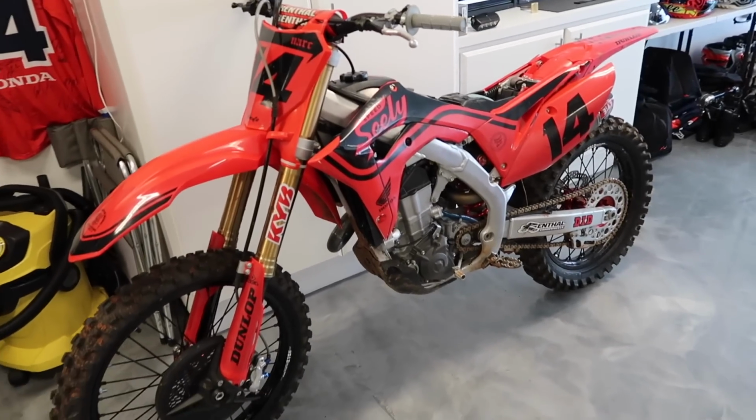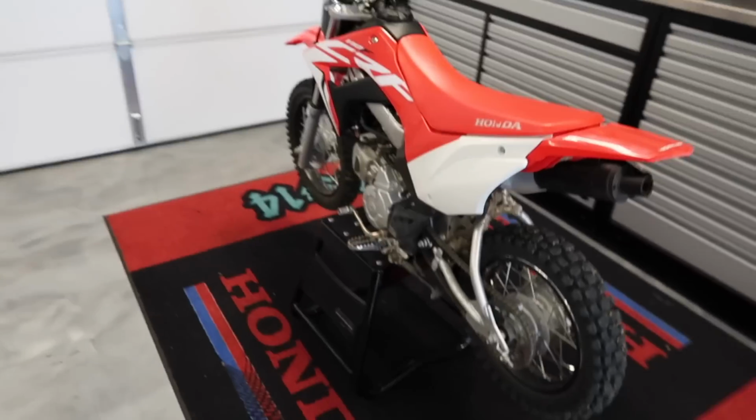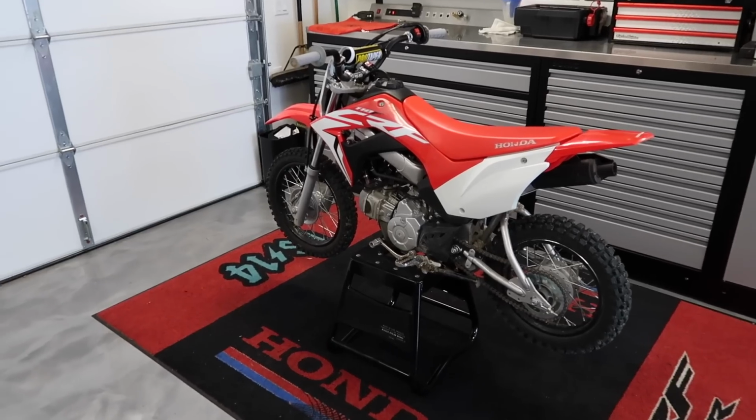So the only thing I can really do is graphics and wheels, and everything that I take off the bike, I have to be able to put back on it and make it stock again. So I thought, why not, just to kill some time, and I have a cool race coming up on this thing, so I thought it'd be cool to take this thing apart and customize it a little bit.